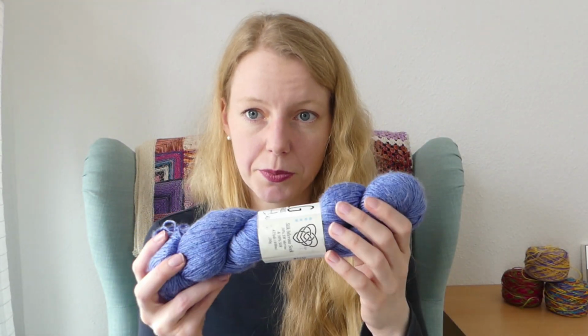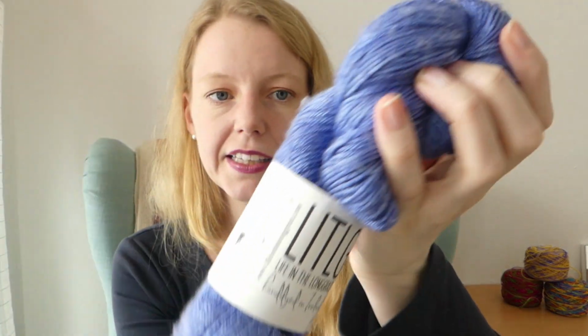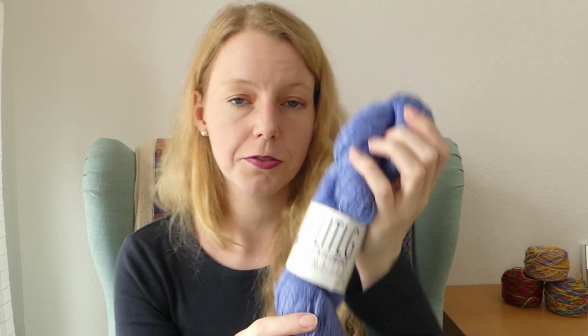And the last one I want to show you, I think this will be a hat for me too, because this is very good with my starting point. It's Life in the Long Grass, hand-dyed in Ireland. Sapphire. It's also 50% silk, 50% merino. And here you can see sock yarns she has already caked up.